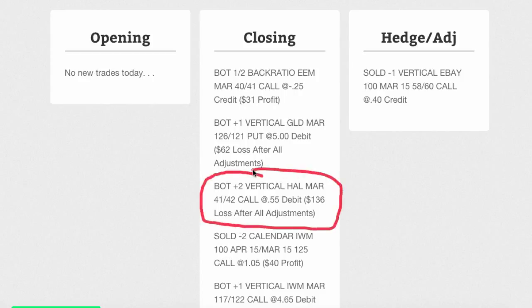And today we also closed out of our position in HAL. Now this position really sucks, to be honest, because we had hedged this trade just yesterday, assuming that HAL was going to continue lower through expiration. Then obviously with everything turning around, we ended up closing out this position at a loss, not really intending on this. I was hoping that this call spread would actually expire worthless, but that's just what you get sometimes. It turns around on you really fast, and it definitely sucks. We took a $136 loss after the adjustments that we had made, which didn't really work out in this case.